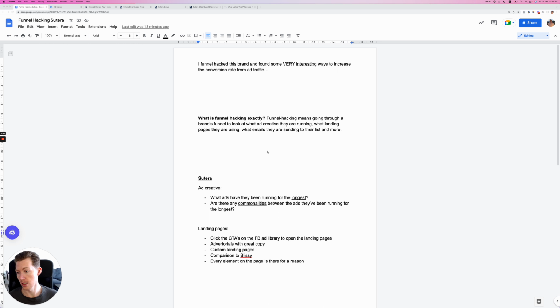And it's especially a good idea to look at brands that are doing well, because they've already tested a ton of things. And what we can do is just shortcut to what works, right? We don't have to go through all the testing ourselves. We can look at what works and model that for what we're doing ourselves.